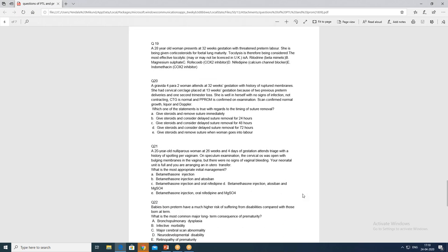Now, next question. A 28-year-old at 32 weeks, threatened preterm, given corticosteroids for fetal lung maturity. Tocolysis is therefore considered. What is the most effective tocolysis? It depends.